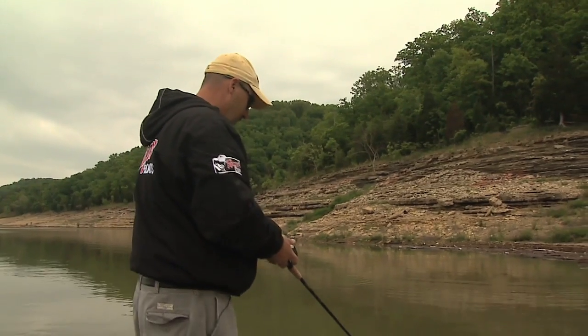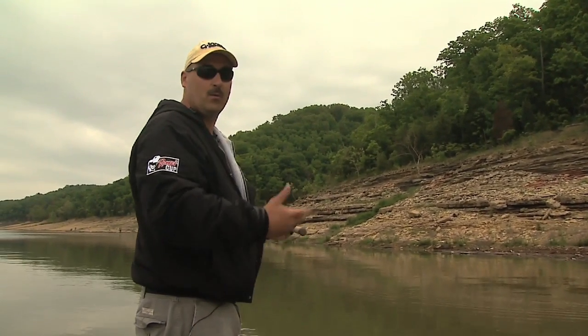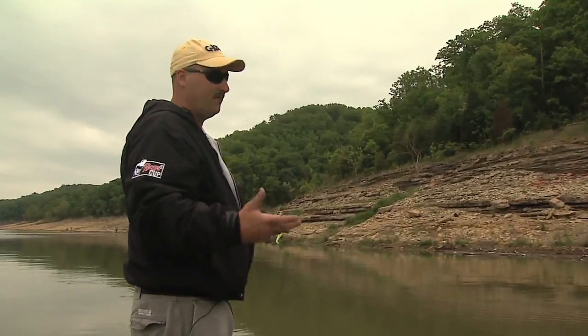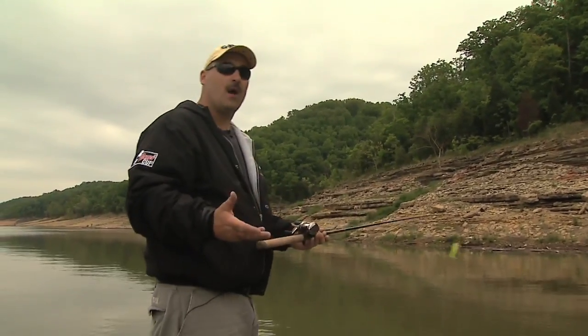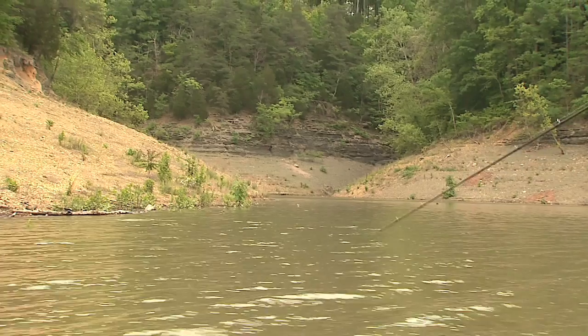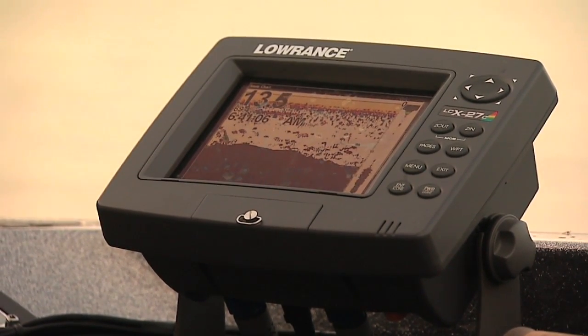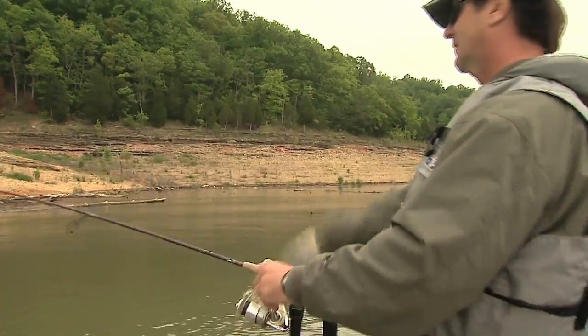When you start fishing a swim bait, you realize that you can call fish up from 10, 20, 30 feet of water. And these are a lot of fish that people really don't see that often. Some of the biggest fish on Lake Cumberland I've seen have come on a swim bait. These aren't fish that you're going to catch on the bank. These are fish that stay out here suspended with these shad, what I call Lakers.